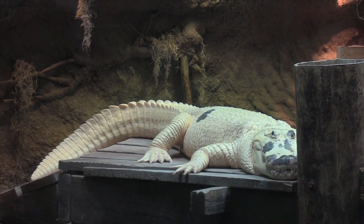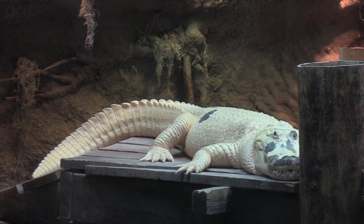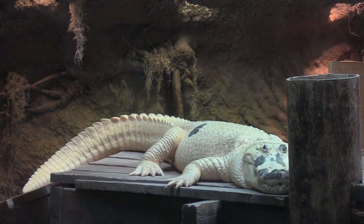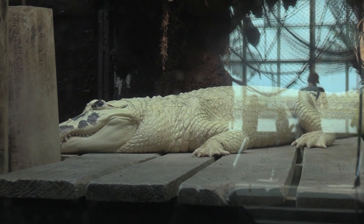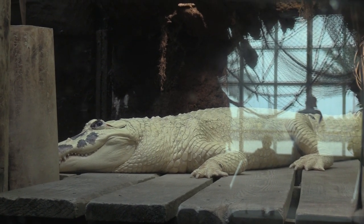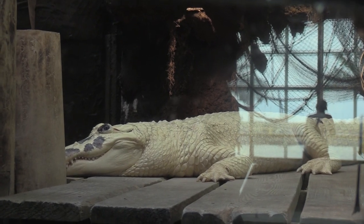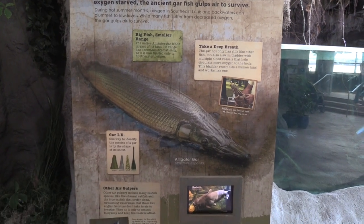Now I've seen several other white gators, different places throughout my travels. He's looking right at me. A big toothy grin. Would it be cool if he waved hi to us? I guess there's some alligator guards.